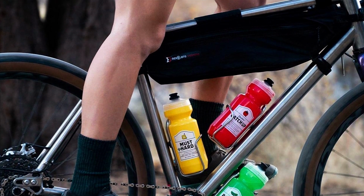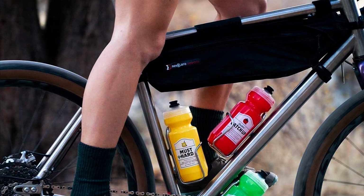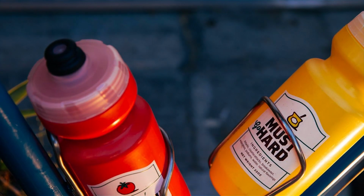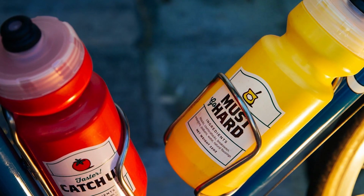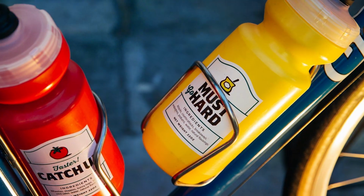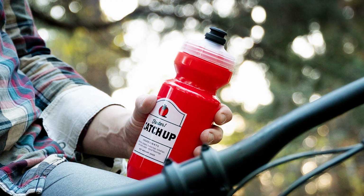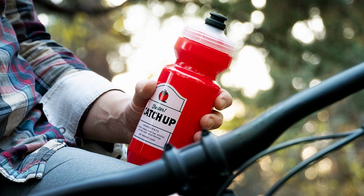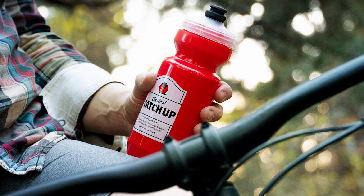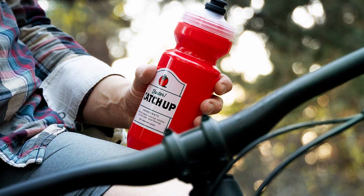The 22-ounce capacity strikes the perfect balance between portability and ample hydration, making it suitable for a range of activities, from workouts to daily commutes. The Ketchup water bottle features a secure and leak-proof cap, ensuring that your beverages stay put no matter how turbulent the journey. The wide mouth opening facilitates easy filling and cleaning, while the ergonomic shape provides a comfortable grip.